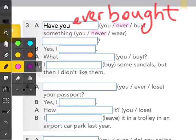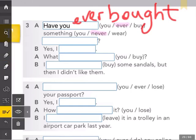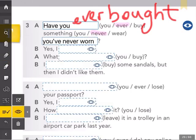And it's very typical with present perfect, no? You've never worn. Look at that question, eh? Have you ever bought something you've never worn? ¿Y alguna vez has comprado algo que nunca te has puesto? Very nice. Yes, I have.